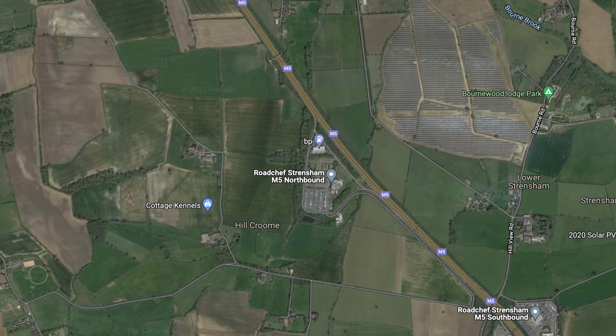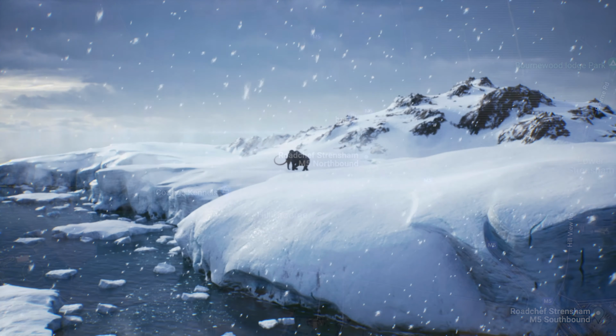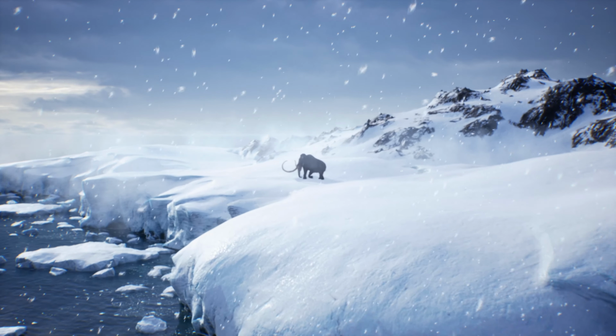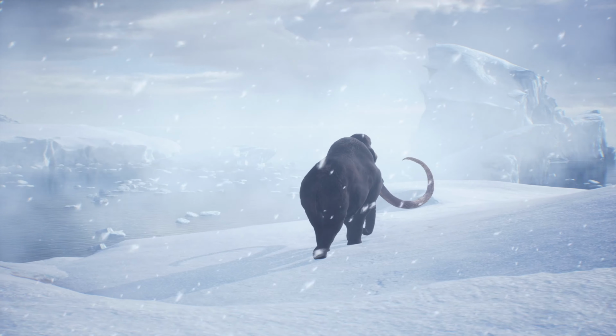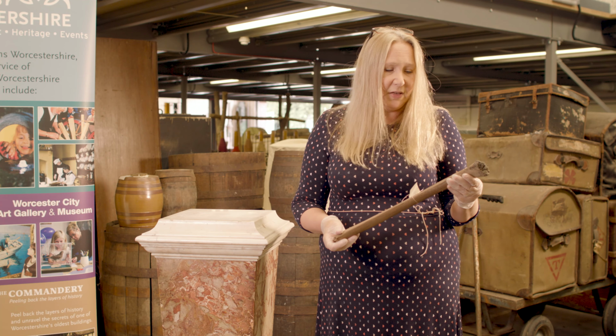It was found in Worcestershire at Strensham Services just off Junction 8 of the M5. So 200,000 years ago, there were different visitors to Strensham Services. This woolly mammoth was about 20 to 25 years in age. It was for a long time thought to be male, but actually has turned out to be a female.